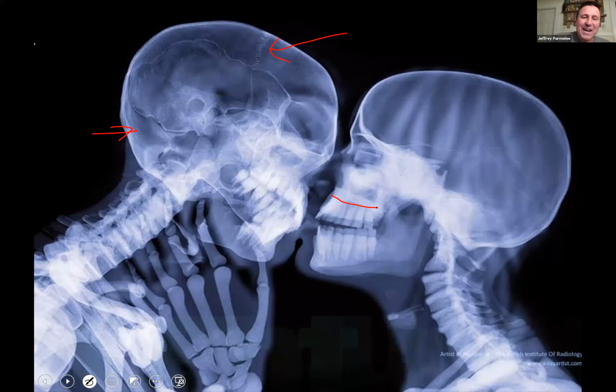All right. And now we're going to move down. We'll talk about the baby soft spots, etc. But then there'll be 7 cervical or neck vertebrae. So we'll talk about these and move our way down.